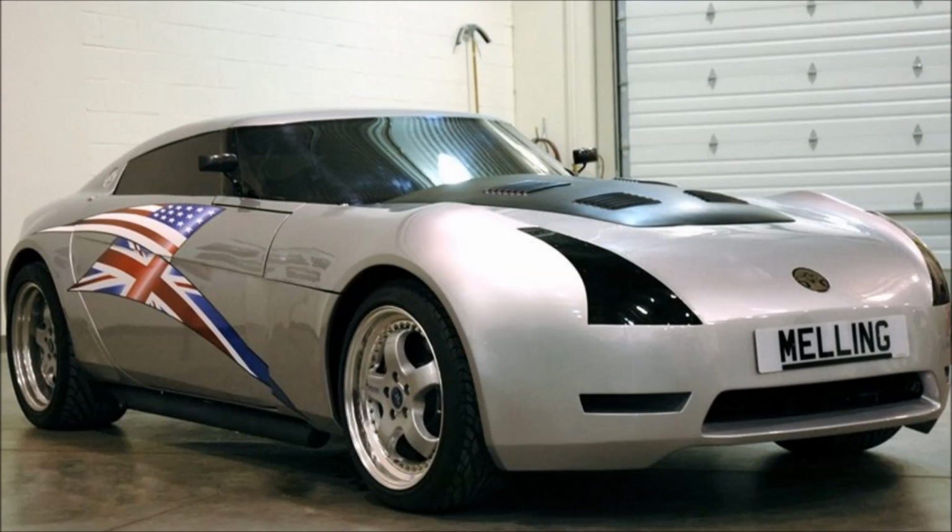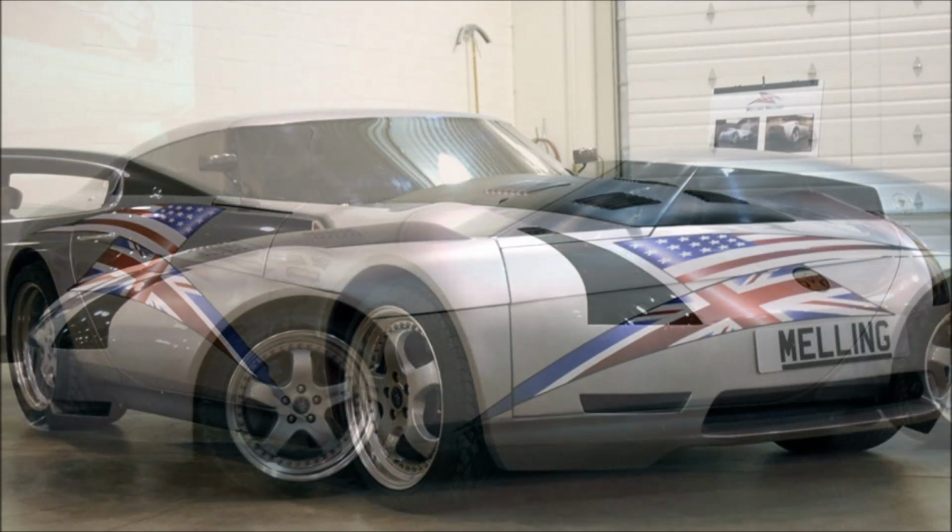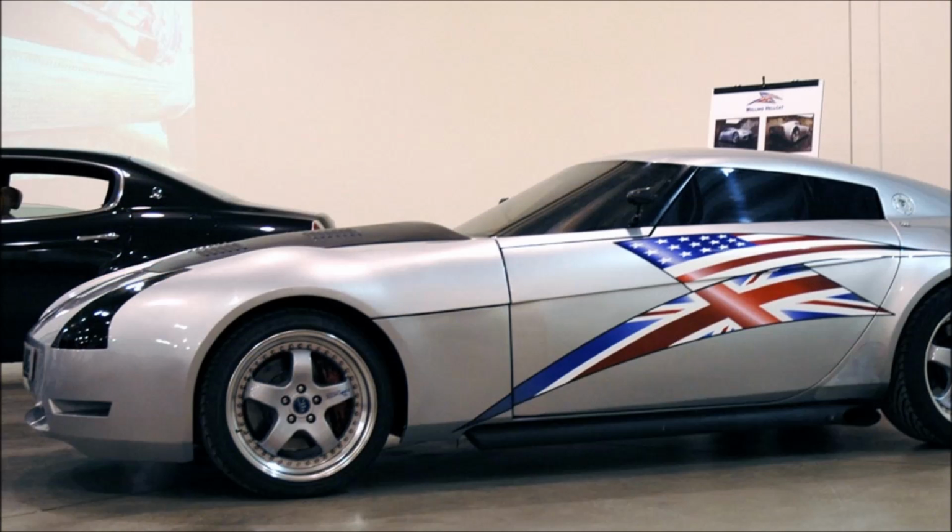Now, for those who maybe are completely unfamiliar with the vehicle, you're probably looking at it and thinking, that reminds me of a few things. Kind of TVR Speed 12-ish, a little bit of Marcos TSO GT2, maybe even a hint of Dodge Viper. So what's going on here? What is the Melling Hellcat?